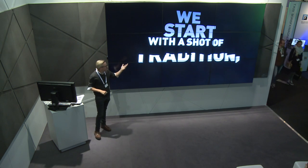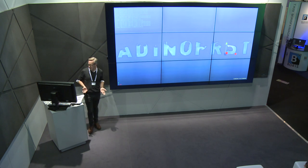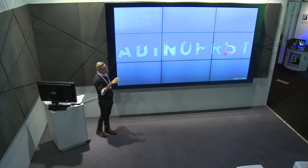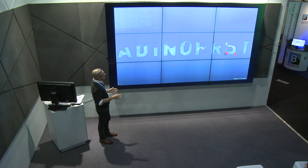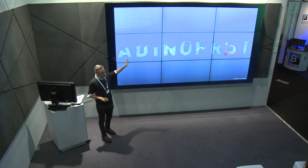So we knew in this case that this word tradition needed to fill up. So we had all our letters simulated. Basically, it was just a matter of lining up the right letters next to each other and playing them back at the right time. The problem is that these simulations here don't render as they are.